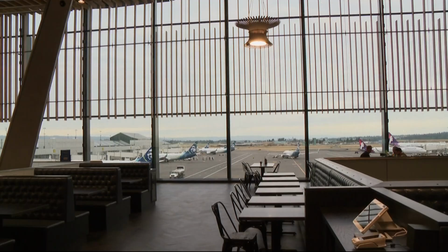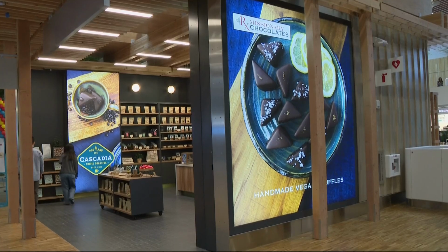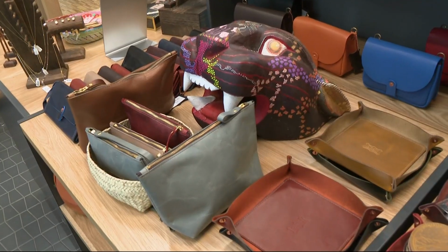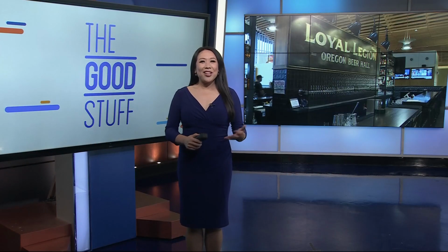We are pre-security, which is fantastic, which means that everybody in Portland, regardless whether or not you're flying, can come out, grab a drink, grab a bite to eat, enjoy this amazing view that we have of the airfield. So cool. It is finally here, the opening day for Portland International Airport's new main terminal. One of the best parts? You don't need a plane ticket to see the new space and try the new restaurants.